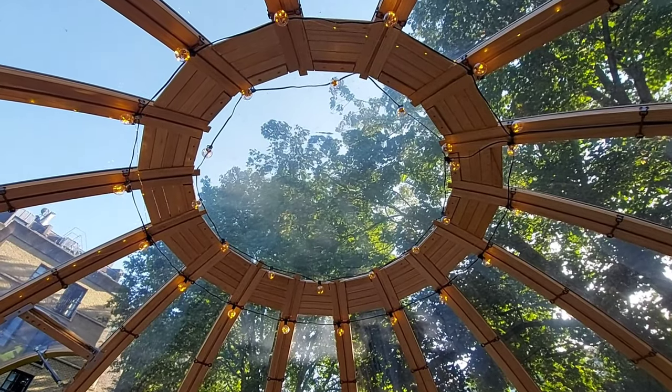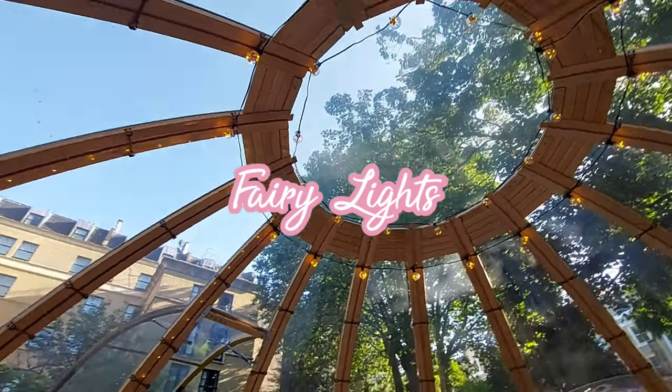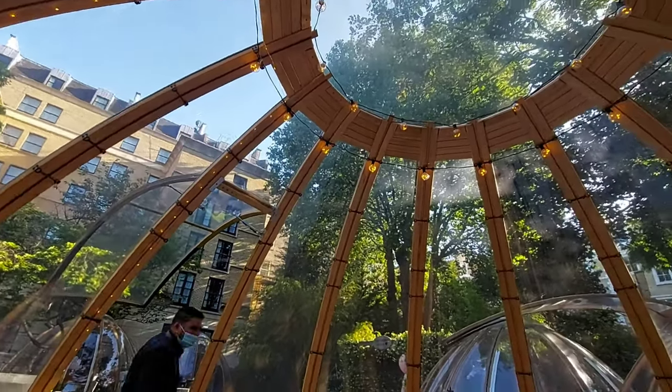And dinner na ni Kuya. And I work on the cruise line with a lot of Filipino people. Yes, of course. Fairy lights. Very lucky. Salamat po.